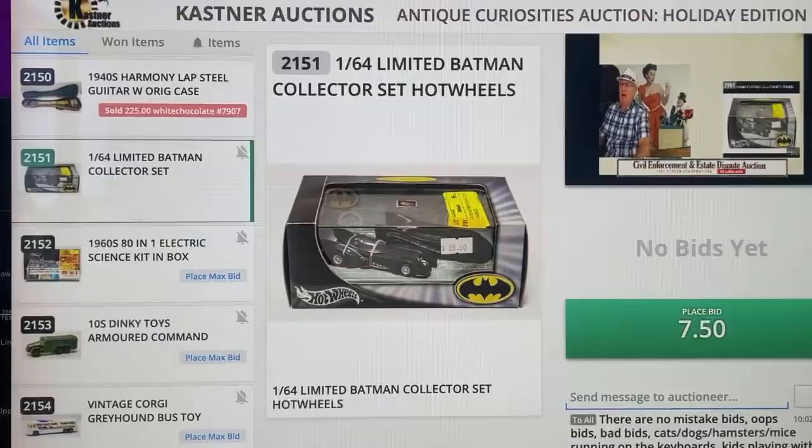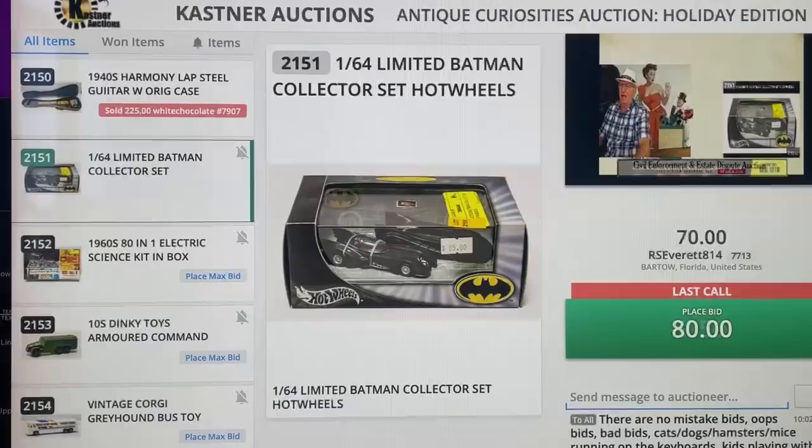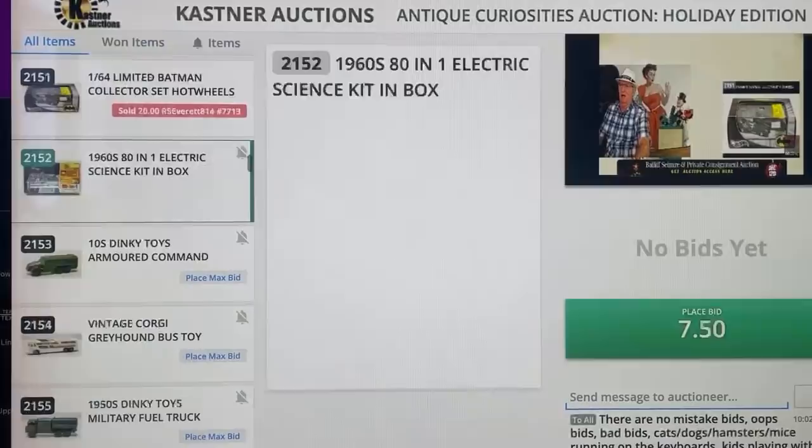That's weird. This Hot Wheels set only shows $7.50 for me. Oh, there it goes. I jumped up in a hurry. Sometimes these little Hot Wheels sets are quite rare, in the sense that they maybe made 1,500 or 2,000 or so of them, which is a lot, but there's more than 2,000 people like that stuff.